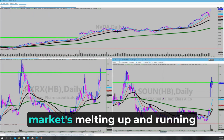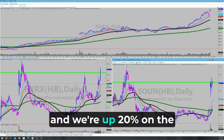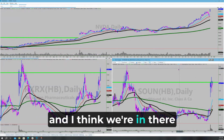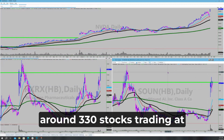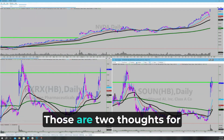And in a market where the market's melting up and running into AI stocks, these 2 stocks could be interesting here. We already own RXRX and we're up 20% on the trade. SoundHound is tight to the base in here, and I think we're in there around 330. Stock's trading at 360, somewhere in there. So it hasn't broken out yet. Those are 2 thoughts for you.